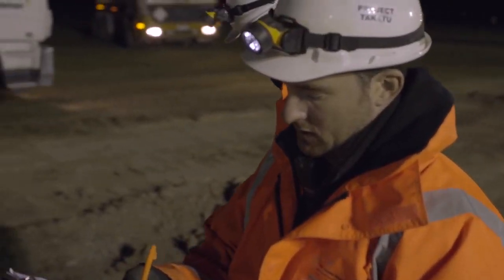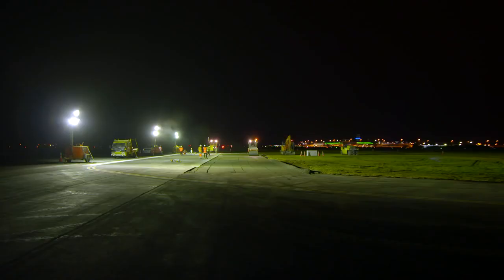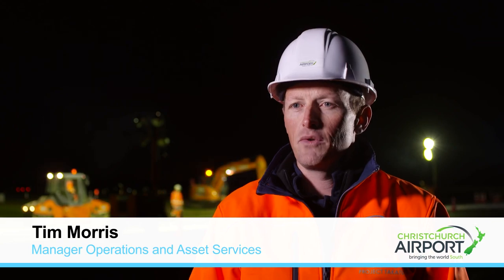So meticulous planning is really important to us, and time management is key to that, and we're pleased to say that Downer have really delivered on that really well. The night needs to be chunked right down in time, little segments, and they need to be tracked really closely. Go, no-go decisions need to be made throughout the night.